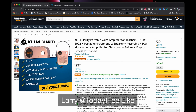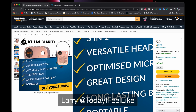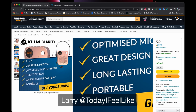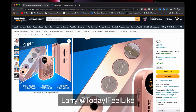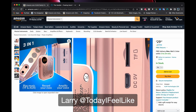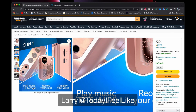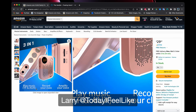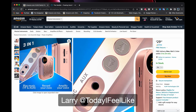So yeah, and you can see there it says 3-in-1. It says versatile headset, optimized headphone, great design, long-lasting battery, and portable. And then you can see here where it says 3-in-1. So you're going to be able to play music in there, so you can charge this thing up. You can also put a micro SD card in there, and you can record your class. Oh, so maybe it's not for playing music. Maybe the micro SD card is so that you can record what you're doing, your class. So you can amplify your voice, play music. Oh, I guess you can play music. TF plus and auxiliary ports on there.